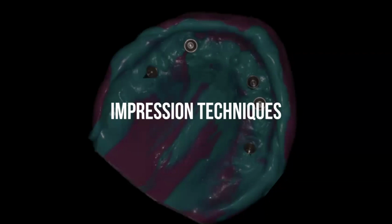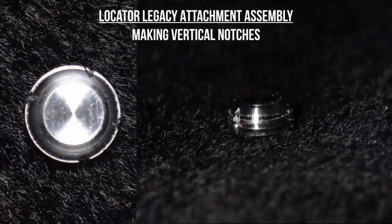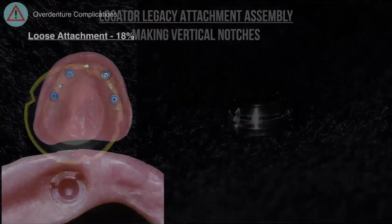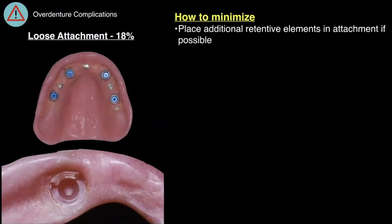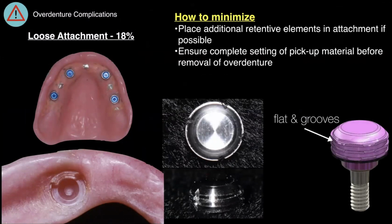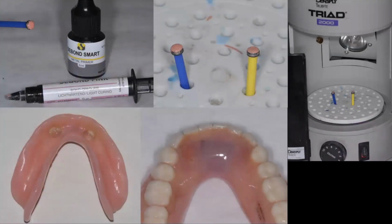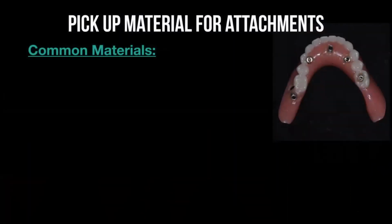How do we pick up the locators in our prostheses? There are different things you can do, by impressions or direct pickup. Some studies show that direct pickup is the most accurate way. However, you need to be careful when picking up, because sometimes you may not incorporate the metal housing properly and it may detach. So if you're using the old locators, you can make some grooves and some retentions. As the literature looked at it, there is 18% attachment loss, so if you make those grooves in the old systems, then you're not going to deal with that. The new systems have some grooves that help with better retention, so we don't have that much of a problem, but if you're dealing with the old one, you can also sandblast and paint them and make them retentive.